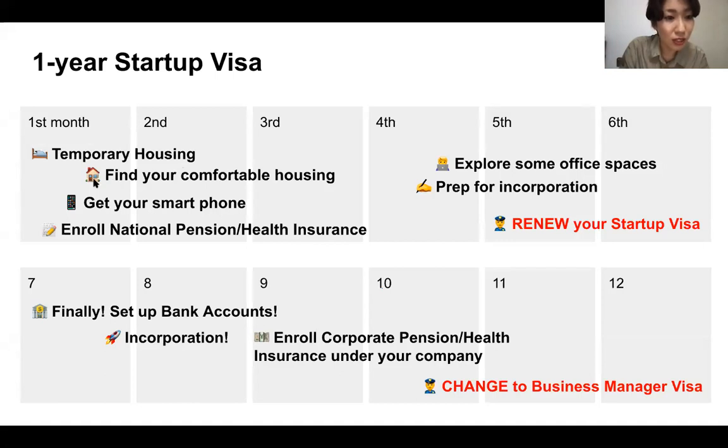Also, for those trying to launch a subsidiary or branch, they might be eligible to get an intra-company transfer visa. If they already have a headquarters, the headquarters can send an employee, as long as they have been working for that headquarters for over 1 year, to research the market in Japan, for example. And you can also get the intra-company transfer visa. Awesome, thank you, Sasha.